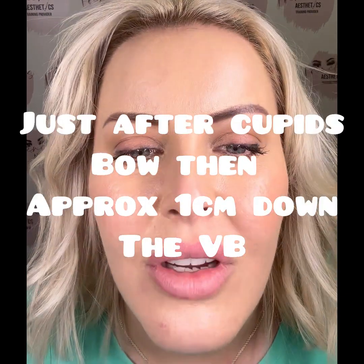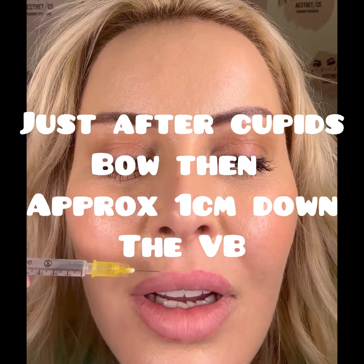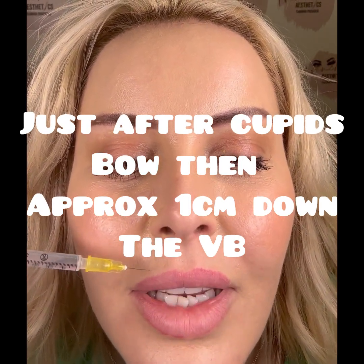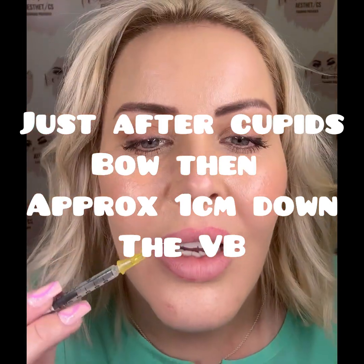And then we've got the lip flip. So with the lip flip, I'm just going to show you, I go in literally just after the Cupid's bow, and I go in just above the lip line. We're going into the lip about 2 mil, and we're injecting, and I do 2 units, 2 units, and then obviously the same on the other side.